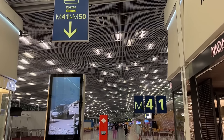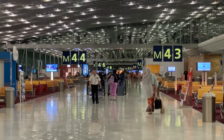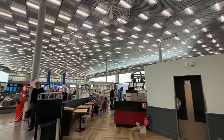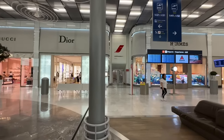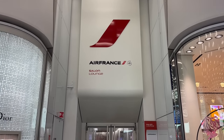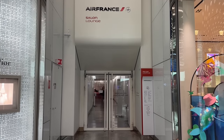And as you can see, the other side of the M gates with the other 10 gates seem to resemble the first side almost to a T. Right between the two wings of gates is where we come across the Salon Lounge, Air France's lounge here in the M gates. It may not be their biggest and newest. That title belongs to the L-Gate Lounge, which was recently renovated and looks incredible, but this one is still a wonderful place to spend some time.